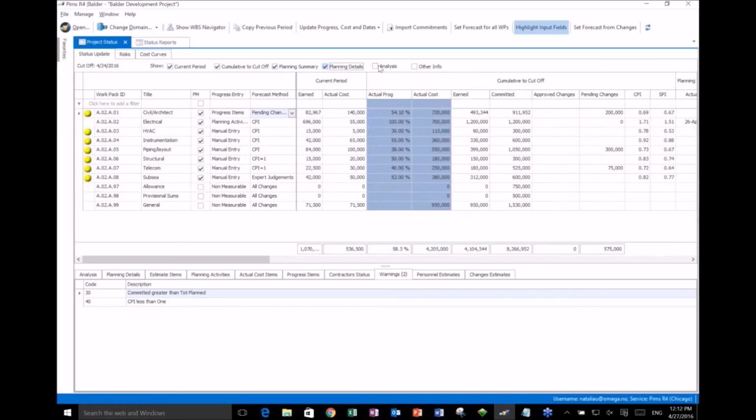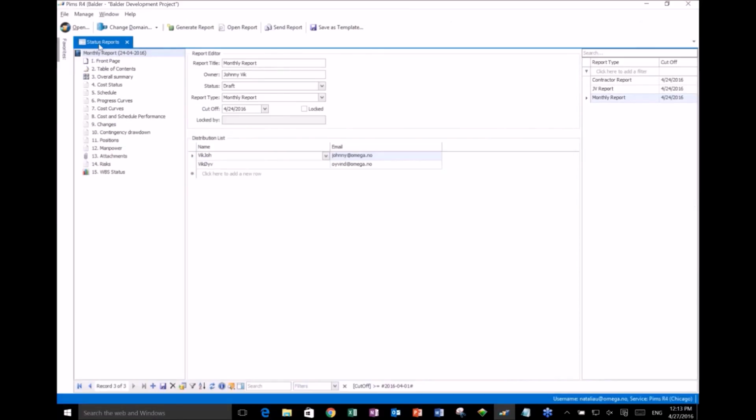I really like this. I worked with cost engineers before, and I've seen them struggle a lot with regular Excel spreadsheets, and Pims, to me, is the simplest and easiest to use system that I've seen. So okay, I hope you guys enjoyed that. I'm going to go ahead and pass it on to Shane, and he's going to show you how a manager will come in and print out his own reports, as well as see a status report.